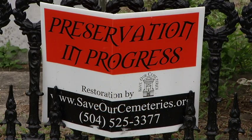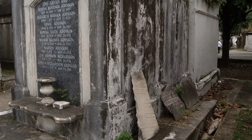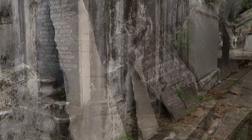We're the only ones in the city that do this type of work. Without someone doing that work, these places would crumble. A lot of these cemeteries would not look the way they do.